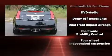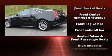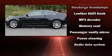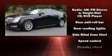Safety equipment has been integrated throughout, including dual front impact airbags, OnStar, and four-wheel disc brakes with ABS. Sophisticated all-wheel drive assures superb handling in any weather condition.